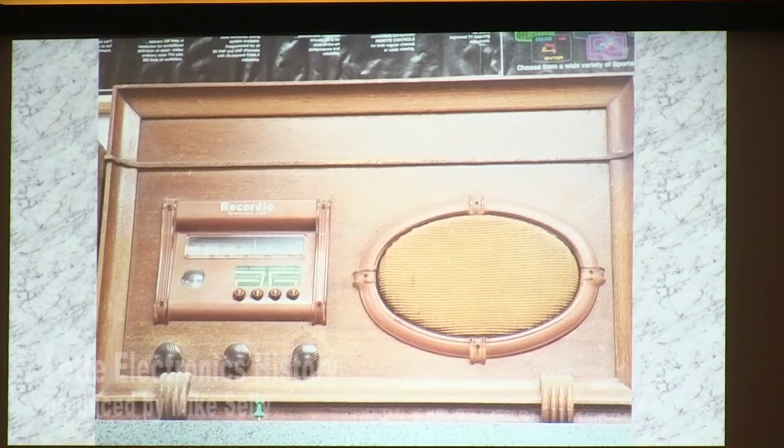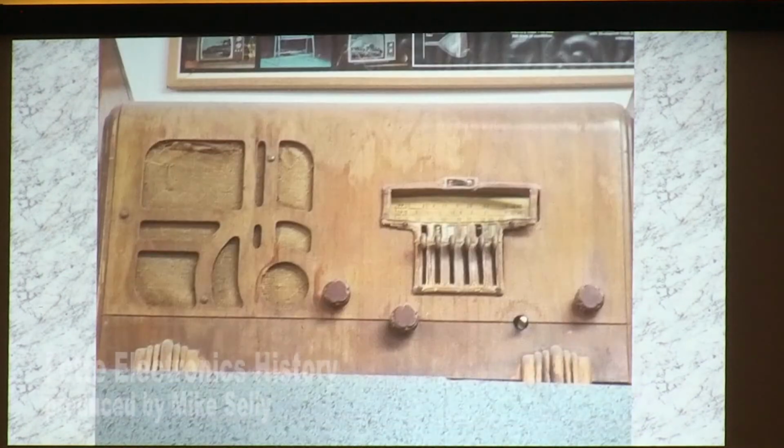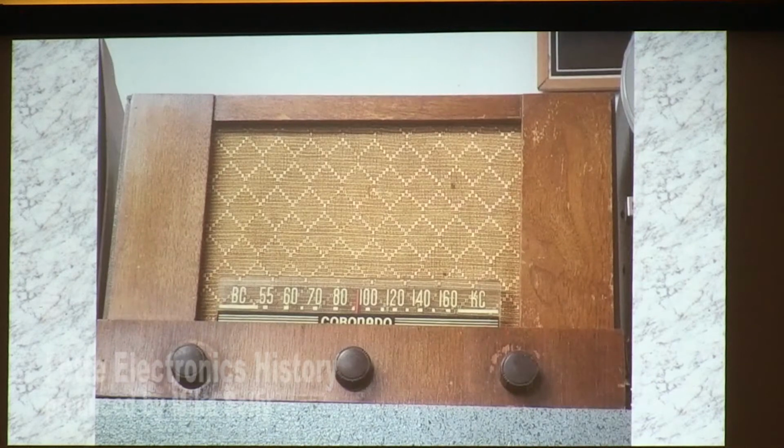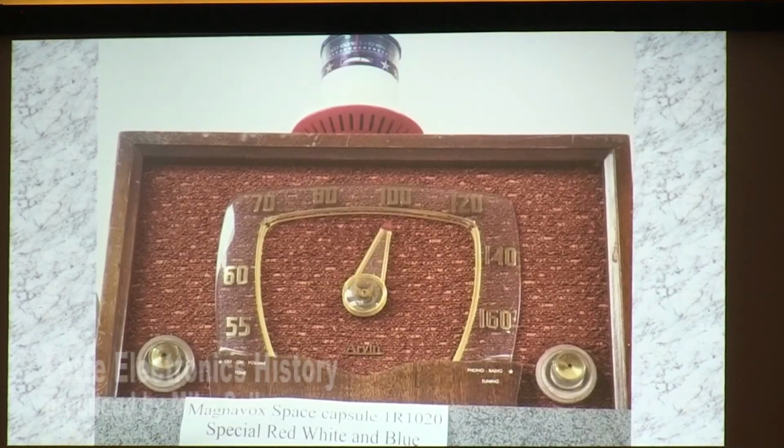I think we got that given to us. People seem to like to give us all their old radios. I'm not sure if that's good or bad, but it seems to be a lot of fun now. Tape-a-thon recorders with the original reels, Coronado. Everybody remembers all these brands because that's what's been sold forever.